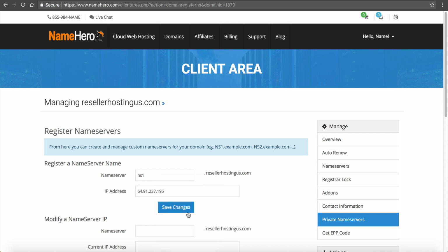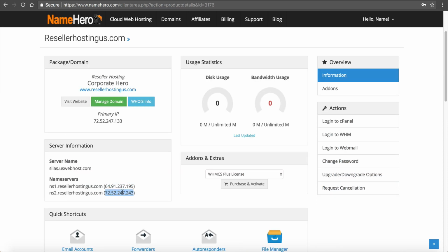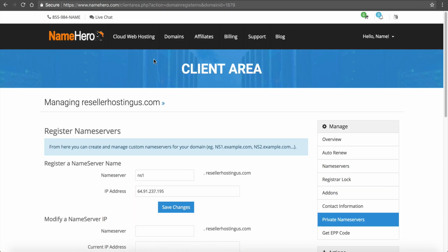Now, since this is a demo account, I've registered these already. So I'm not going to click Save because I'll just get a duplication error. But make sure you click Save on yours. And then you want to do the same thing for NS2. Copy this IP. Enter NS2 here, and then paste that IP address and click Save.